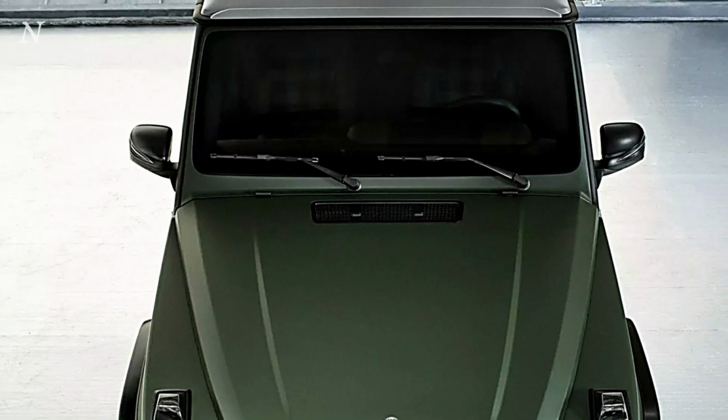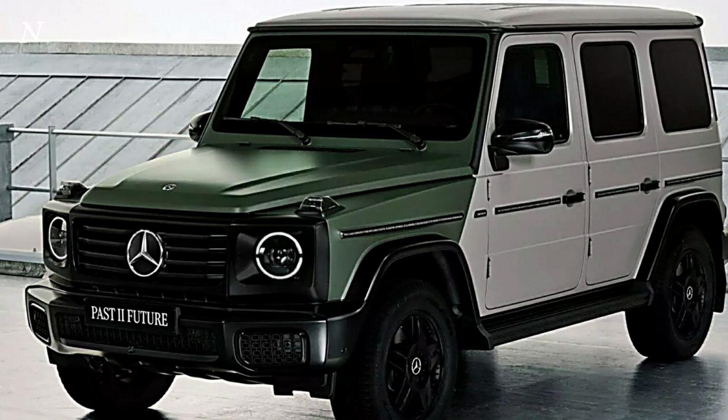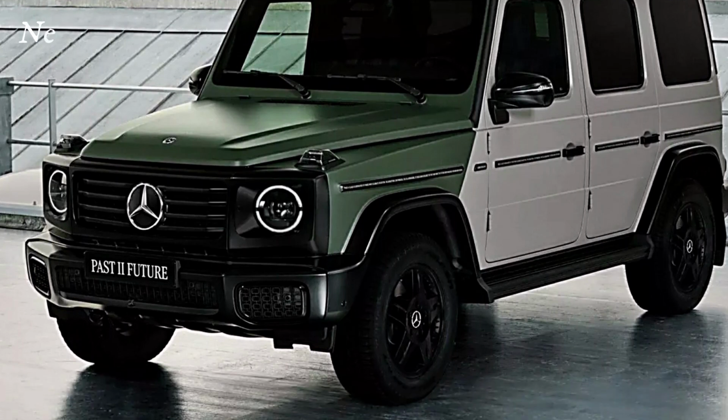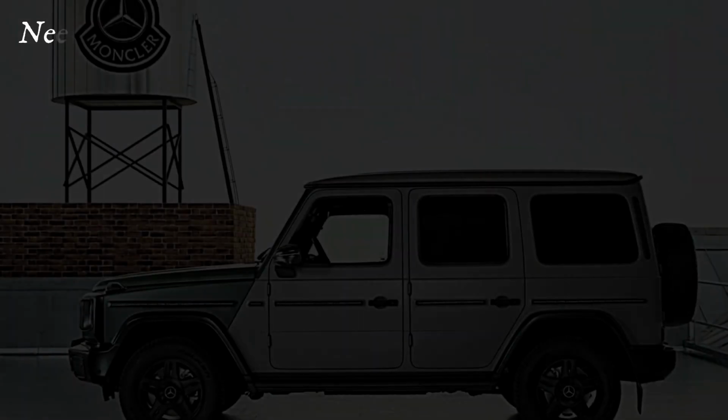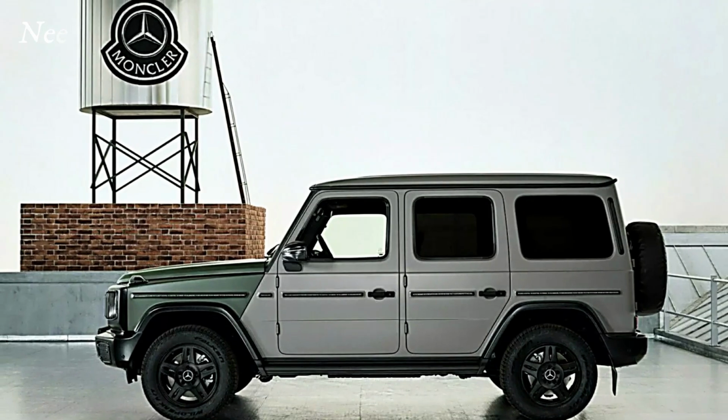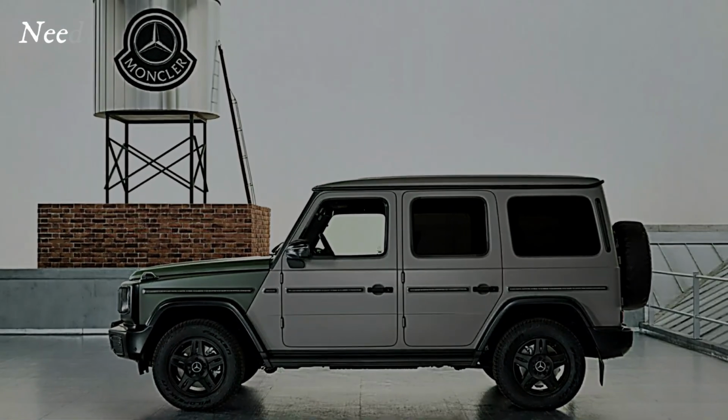Mercedes-Benz has taken the wraps off an exciting new iteration of its iconic G-Class, drawing inspiration from the puffy jacket trend that has captured the fashion world. This creative approach highlights the brand's commitment to blending luxury, style, and innovation, while paying homage to its storied history.